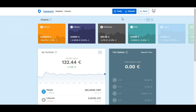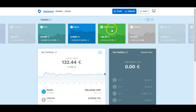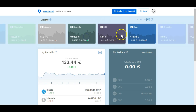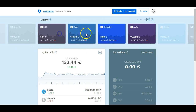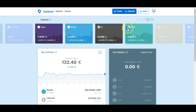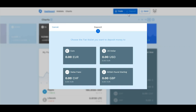I don't know if many of you are already aware of it, but I'll show you why I believe this is one of the better exchanges to buy Bitcoin and other cryptocurrencies with fiat currency, like you can see here. So we have the major coins in here: EOS, Dash, Bitcoin, Bitcoin Cash, Ripple, Litecoin, Stellar, NEM, Zcash, at least one privacy coin in here. So let's go to the deposit methods.